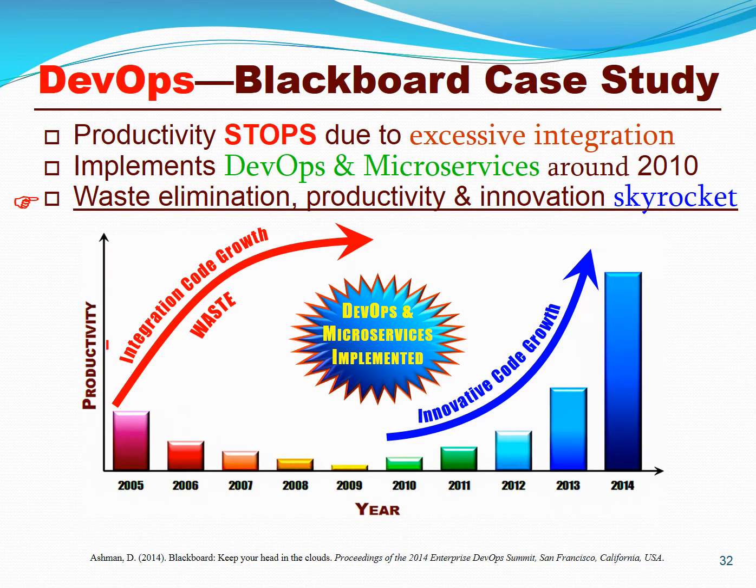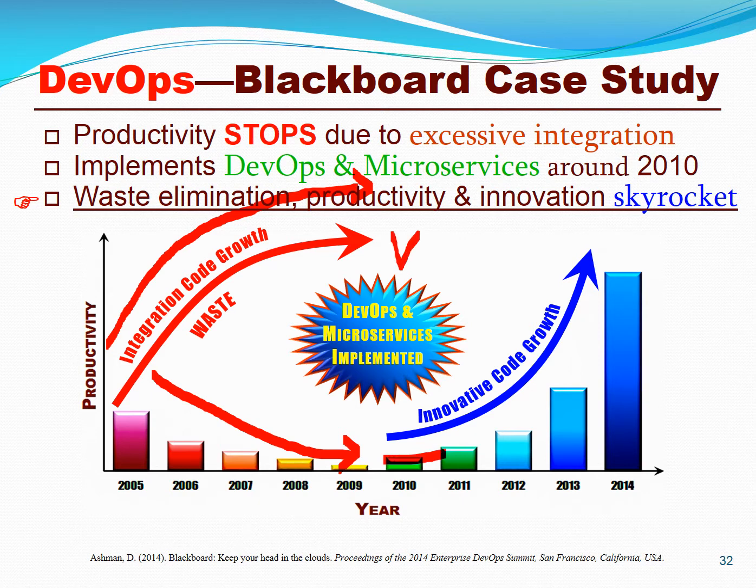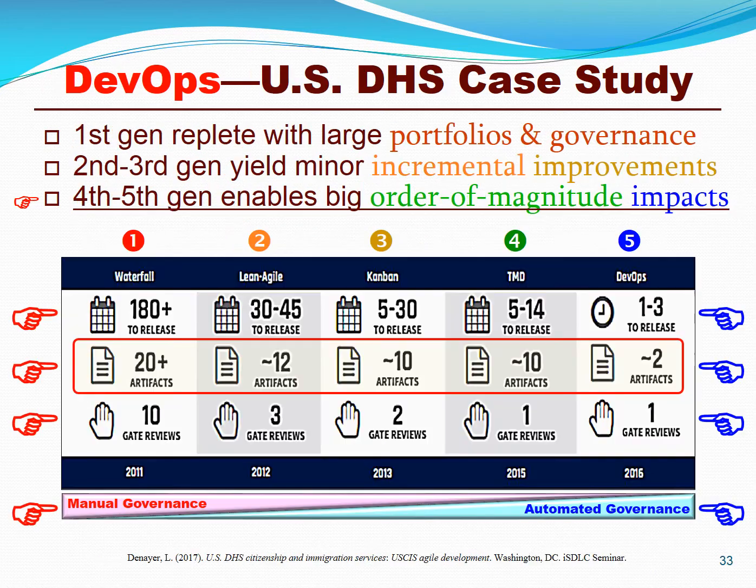This is a fascinating Blackboard case study where they were integrating their code into one massive ball of yarn, and their productivity actually dropped to 0, and their quality actually got worse. But once they broke up their architecture into microservices, once again their productivity took off, but so did their innovation as they freed up their development resources to focus on new higher value adding products and services, as well as reducing operational costs and increasing profits and revenues.